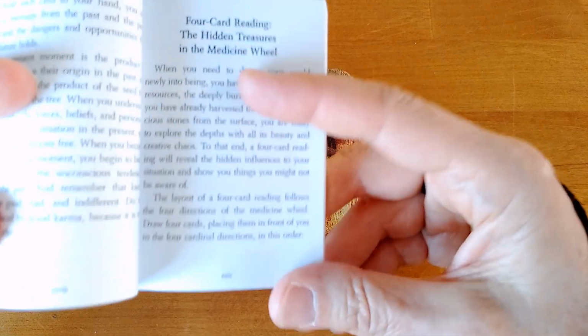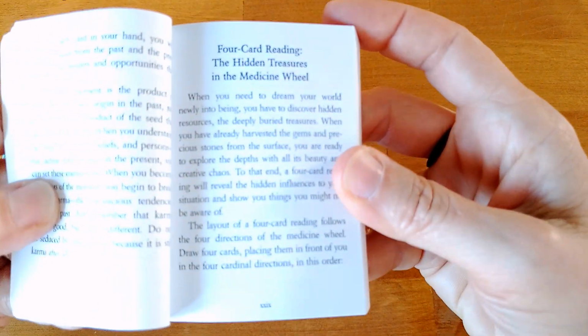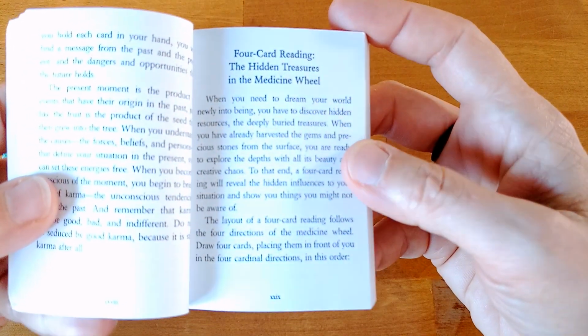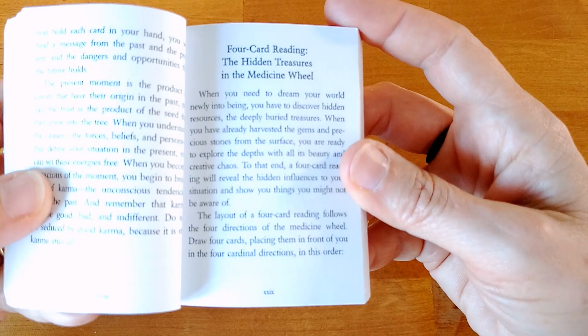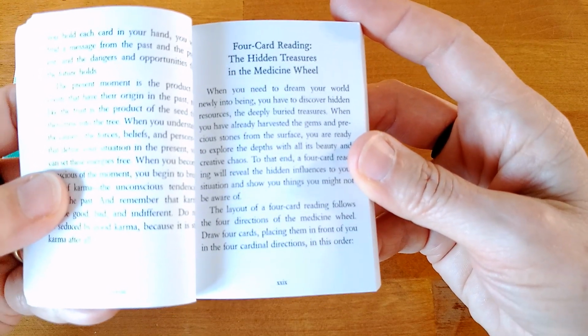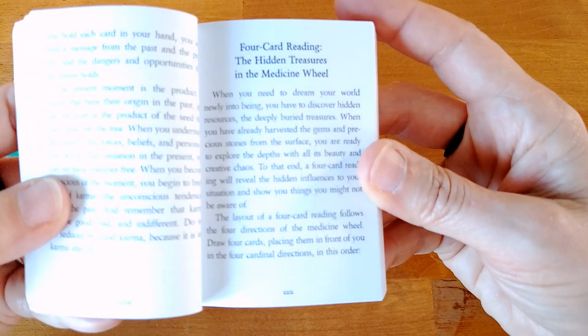So first I'll read to you what it entails so that you have an understanding and you can perhaps contemplate what you may derive from this particular spread and message.